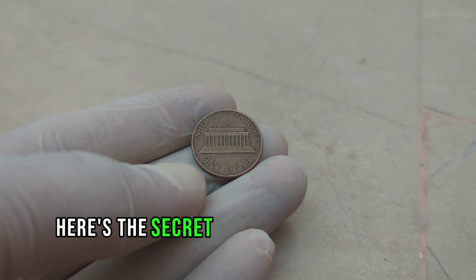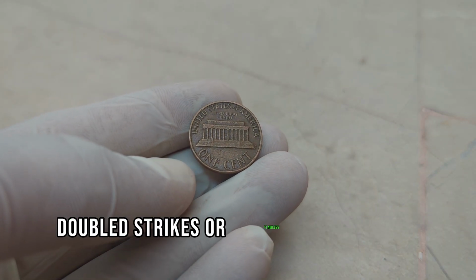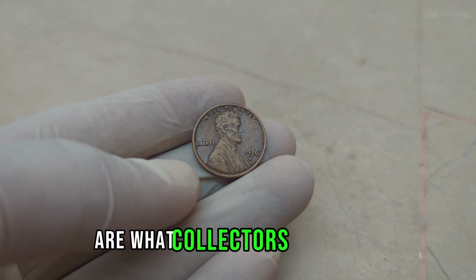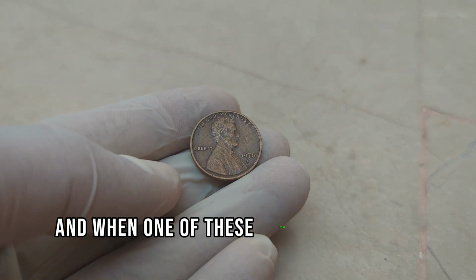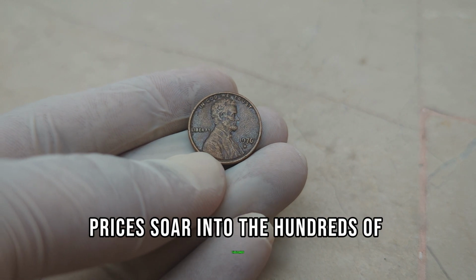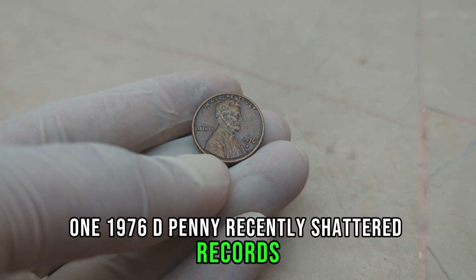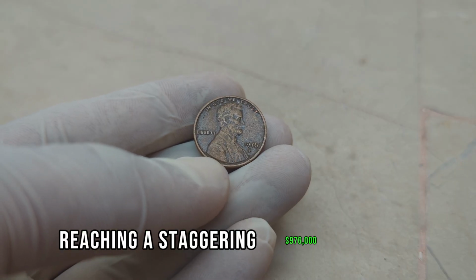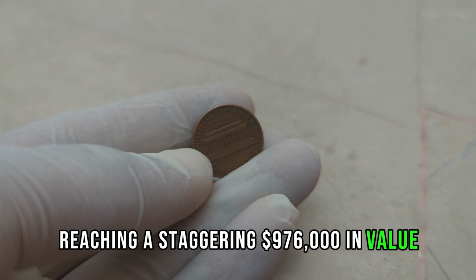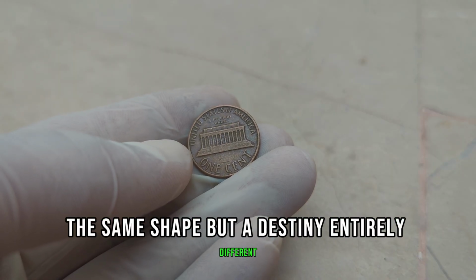Here's the secret. Coins with specific die errors, doubled strikes, or flawless red copper luster are what collectors drool over. And when one of these coins surfaces at auction, prices soar into the hundreds of thousands. One 1976 D penny recently shattered records, reaching a staggering $976,000 in value. Yes, the same size, the same shape, but a destiny entirely different.